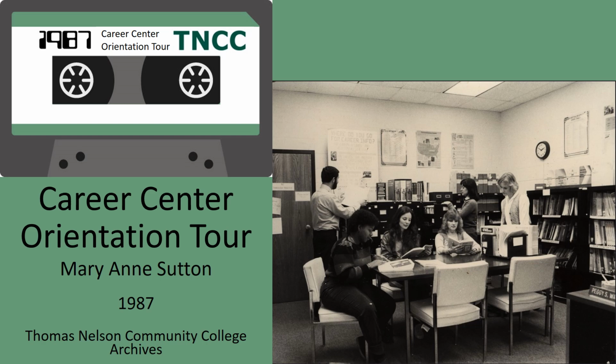Now step around the table toward the computers. You see Stop 3, Virginia View. Virginia View is a two-part system. The first part is the career search. For this you need a search booklet and a white worksheet. The process takes about a half hour.